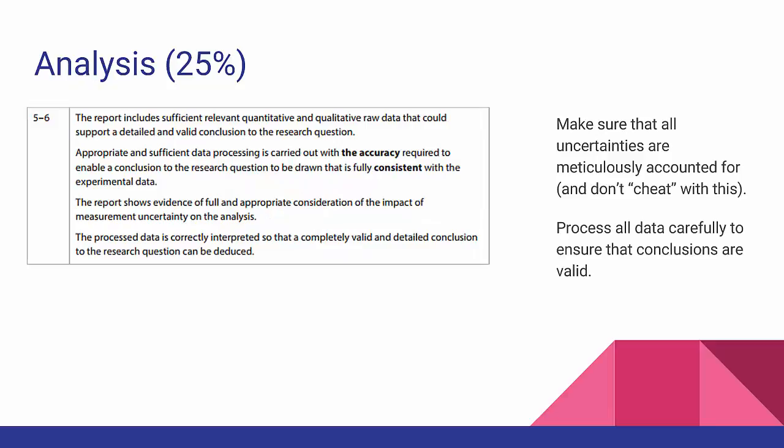The analysis of your results is worth 25%. So that firstly includes a full table of all of the data that you collected in the experiment. And that will provide evidence that you have sufficient data to back up all of the analysis that you undertake. So there needs to be a complete data table included. Secondly, all of the processing of the data needs to be carried out accurately. And that doesn't just mean that you got the correct answers, it also means that you've shown the method by which you arrived at those answers by including a sample calculation for each bit of data processing that you've carried out.